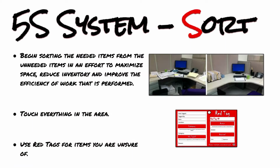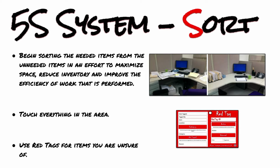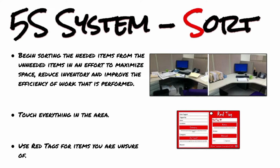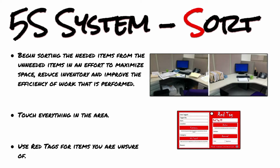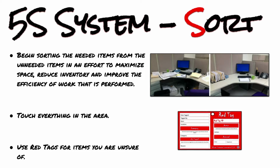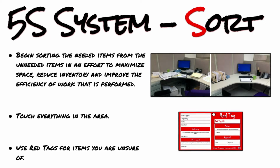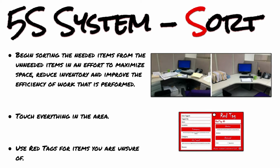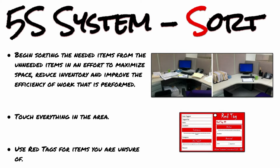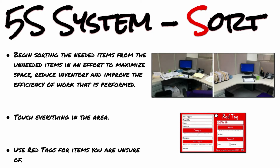The first step in the 5S system is sorting. In this phase, workers touch everything in an area. They begin sorting the needed items from the unneeded items in an effort to maximize space, reduce inventory, and improve the efficiency of the workplace that it's being performed in. A technique known as red tagging is often used to help teams dispose of some of the items they are getting rid of or are undecided about.